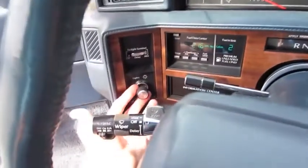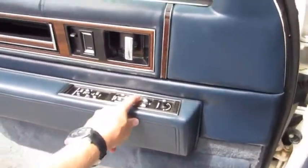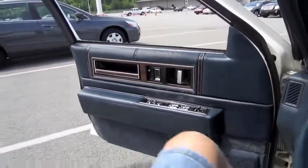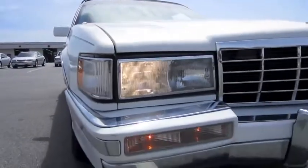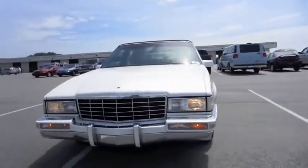And let's go and cut on the headlights, as well as the hazards. Power windows. Automatic driver's side. And let's check out the exterior, shall we? And unfortunately, it is missing the Cadillac crest.